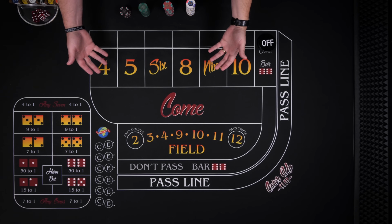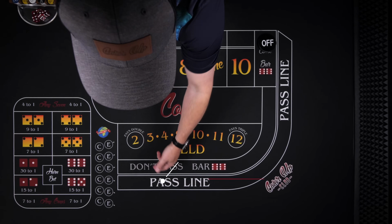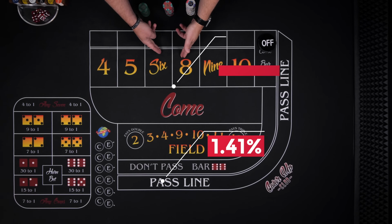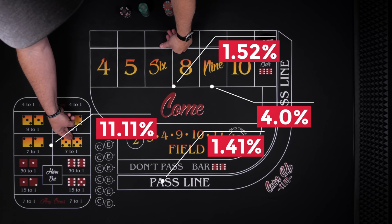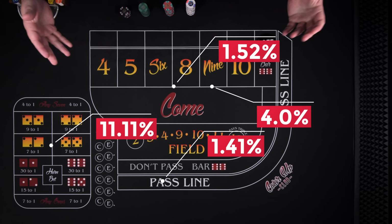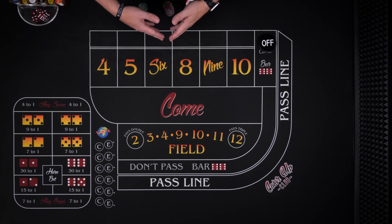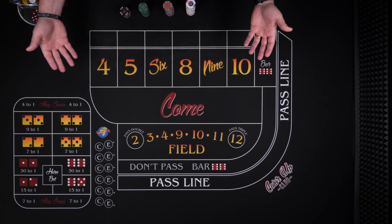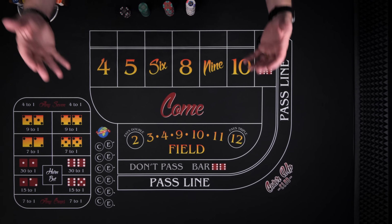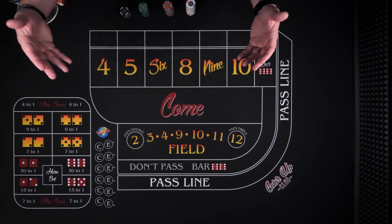You've probably heard the term house edge, and that's how much the casino keeps, right? On the pass line, 1.41%, 1.52%, 4.0%, 11.11%. But what the heck does that mean? This is the amount that they keep over an infinite period of time, right? So this is a theoretical percentage. Why can't anyone just tell me exactly how much the casino is keeping from my winning bet?